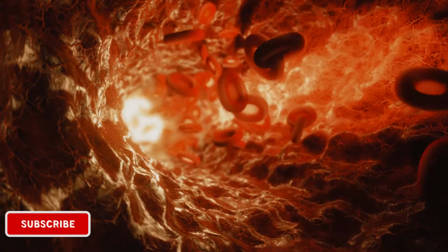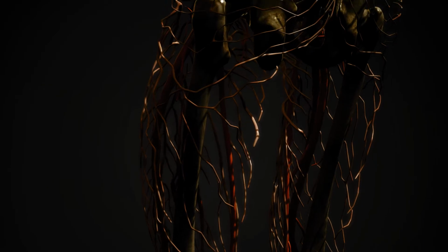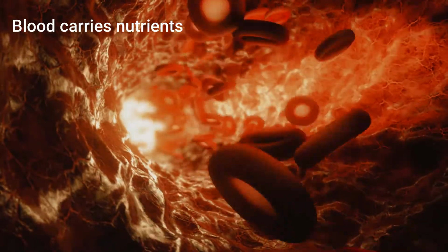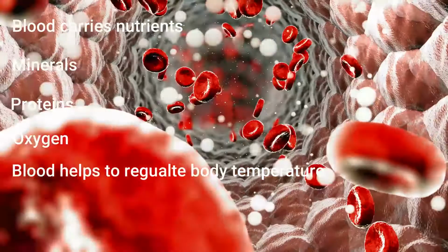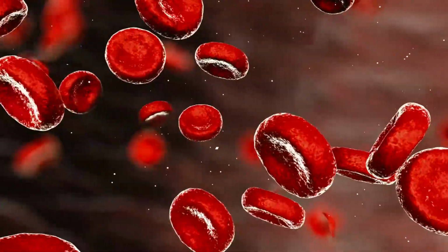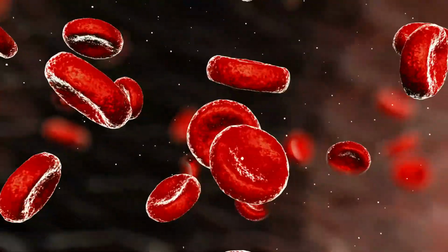Blood is a very special fluid within the body that services all the vital organs and tissues. It is transported throughout the body by blood vessels of various types. Blood carries nutrients, minerals, proteins, oxygen, regulates body temperature, and also removes waste such as carbon dioxide. Blood accomplishes all this because of the various components and their specific functions.